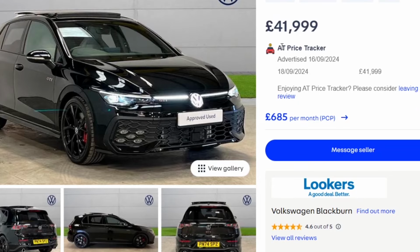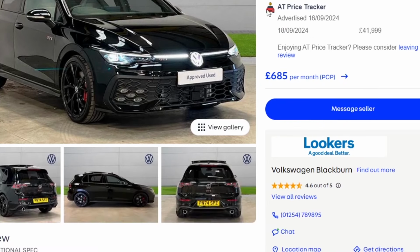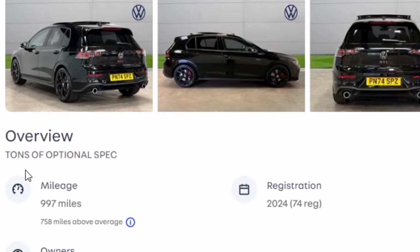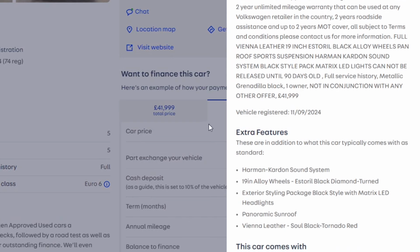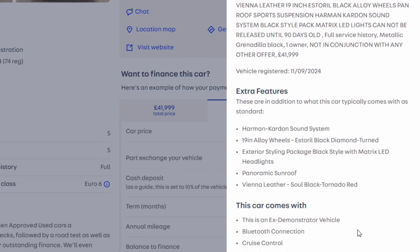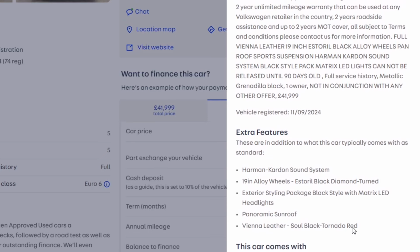But yeah, this car in particular is up for £41,999 at Volkswagen in Blackburn, 74 plate, showing 977 miles. It says tons of optional spec. I like that. No messing around there. And then you can see the Harman Kardon sound system, 19-inch Estoril wheels, exterior styling package, black style with Matrix LED headlights, panoramic sunroof, Vienna leather, Tornado Red. It's an ex-demonstrator vehicle too. So that's what you get.